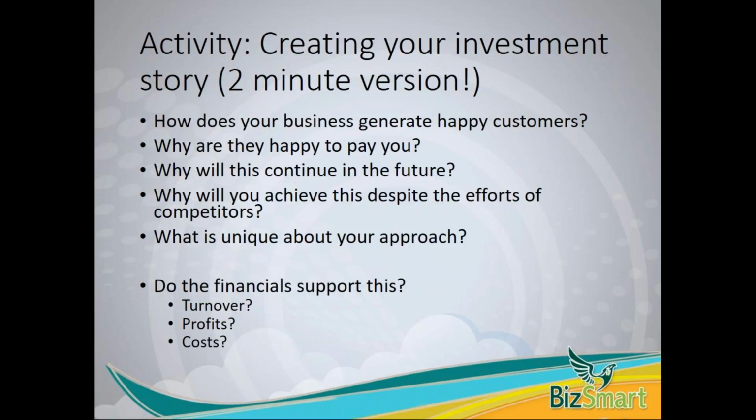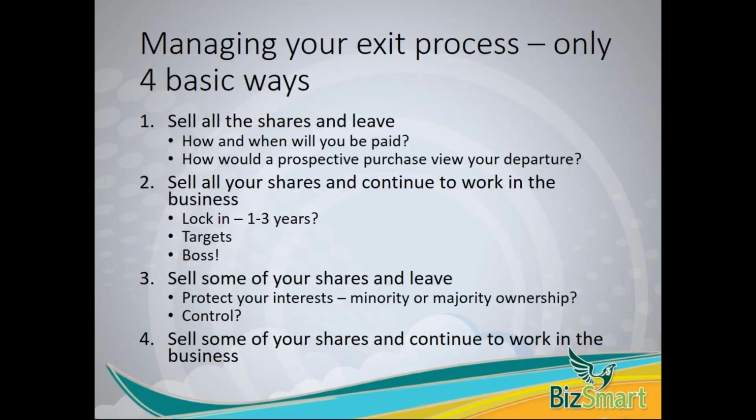If you know that you want to be able to sell that in the future for 5 times that, what are you going to do to increase those profits? So the financials back it up as well. So in terms of managing your exit process, there are really, again, only 4 basic ways that you're going to get your equity out of the business.